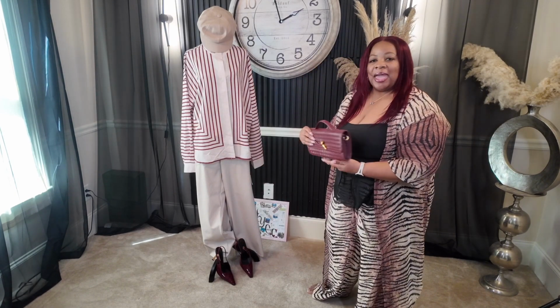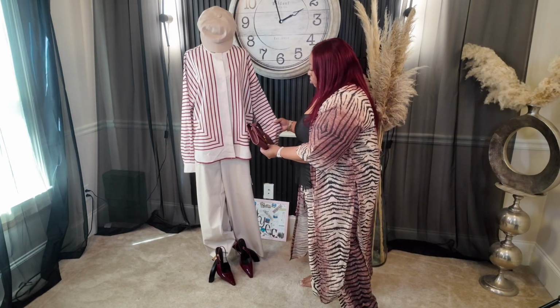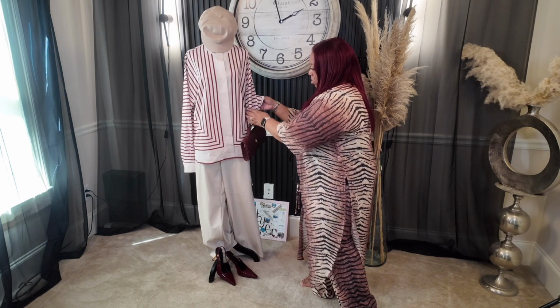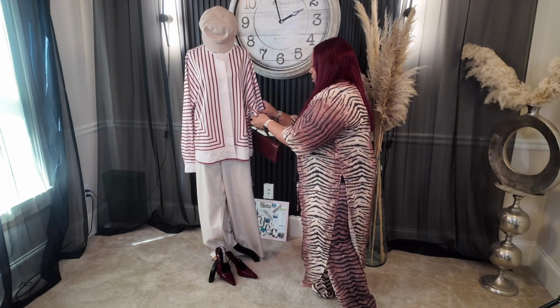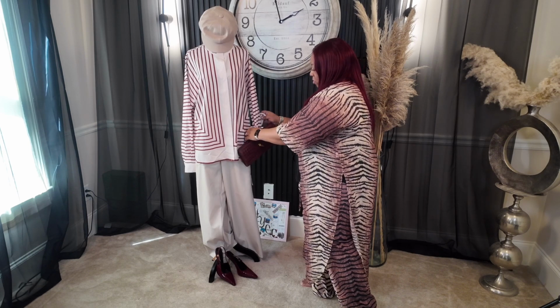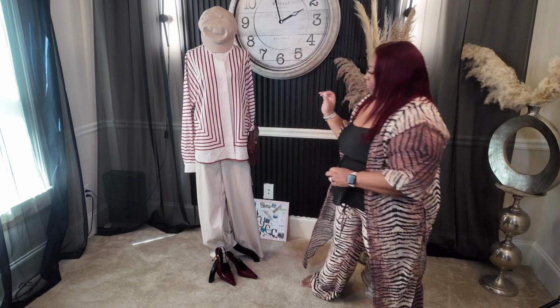And then we have the bag. I wish she could hold it, but she can't. If I tie it up a little bit. And she doesn't have any arms. I'll try to wrap her real quick. Okay. So, what do y'all think about this look?